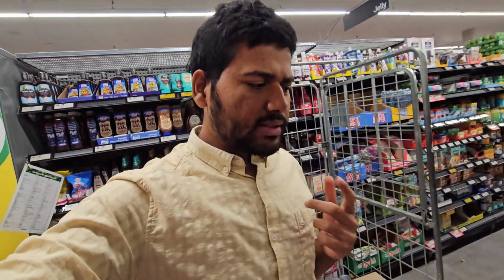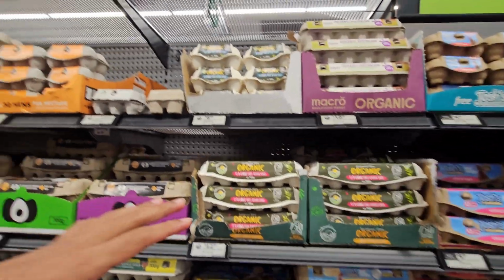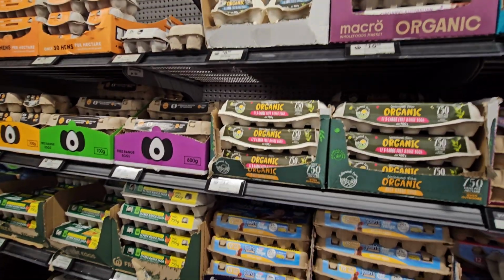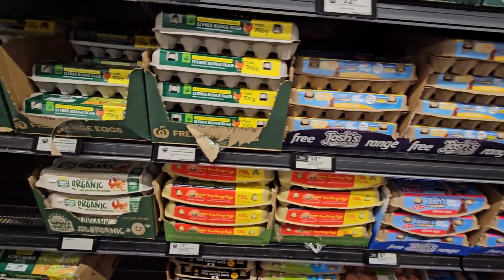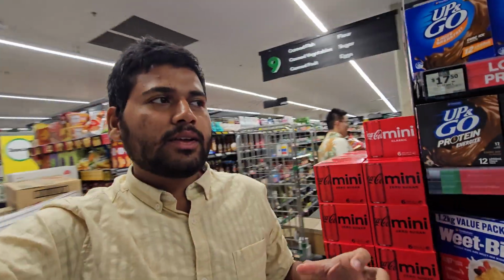So eggs, it depends upon what kind of egg you really want to buy. There are different things like organic, ethical eggs, free range eggs, caged eggs, and things like that. So it ranges from around $12.50 for 12 eggs to very cheap, $7.15 for 12 eggs. So it all depends upon which kind of egg, and what kind of food you are preferring to eat. But in the long term, I don't think that it makes a bigger difference, because anyway the hens are forced to produce eggs, no matter if they are caged or not.